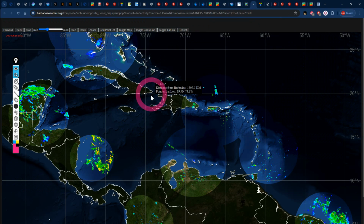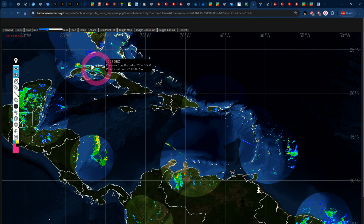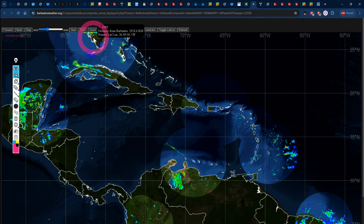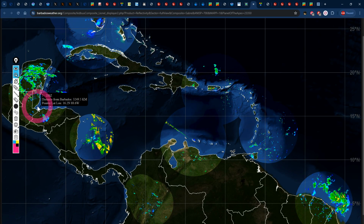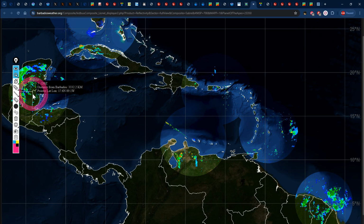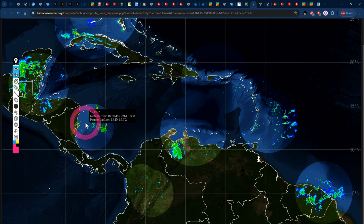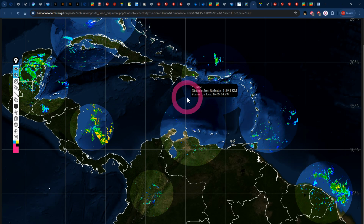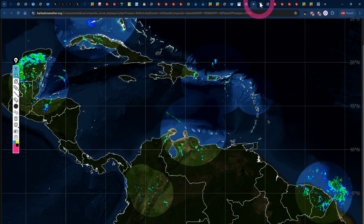today. If we take a look at the wider view of Doppler radar images, we can see rainfall across sections of western Cuba, sections of western Florida, and rainfall across sections of Central America associated with the gyre, so Mexico, Belize, Guatemala, sections of the waters to the east of Nicaragua, even eastern Nicaragua getting in on that rainfall, sections of Colombia, Suriname, and French Guiana getting in on the mix.